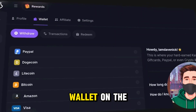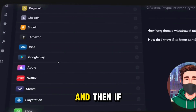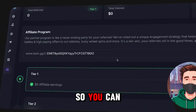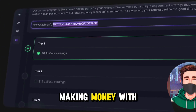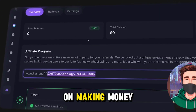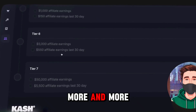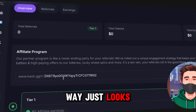You can also check out your wallet on the left hand side, where you can start withdrawing your money. And then if you know how to drive traffic, you can also become an affiliate right over here. So you can get your affiliate link here, and as you start referring other people and they start making money with this website, you're gonna keep on making money as an affiliate. And they have different tiers where they allow you to earn more and more the more people you send using your affiliate link, which by the way just looks something like this.